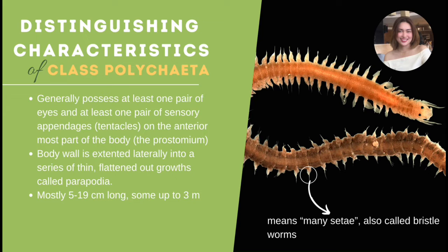Their body wall is extended laterally into a series of thin, flattened outgrowths called parapodia. They are actually known for having many setae, as you can see in the picture, and the labeled one. They have many setae. That's why they are commonly known as bristle worms. Approximately 70% of all annelid species are placed in the class Polychaeta.